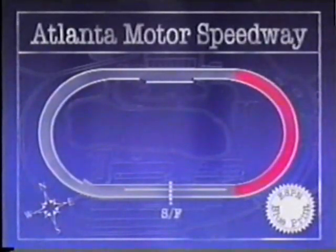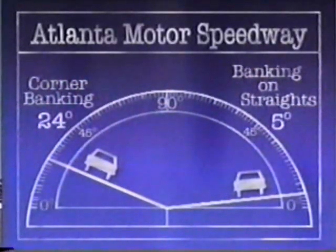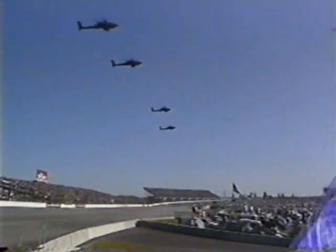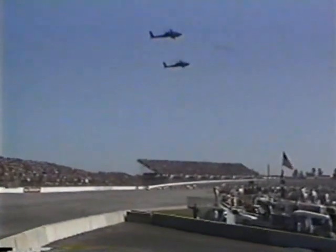There's turns 1 and 2. Once again, a half mile long bank, 24 degrees. Same thing for 3 and 4. So the drivers, we can see the banking at 24 degrees. The straightaways are banked 5 degrees. And Bob, this is a tough racetrack physically on the drivers because of being in the corner so much. All the drivers will say it's one of the toughest tracks because you are turning almost constantly.